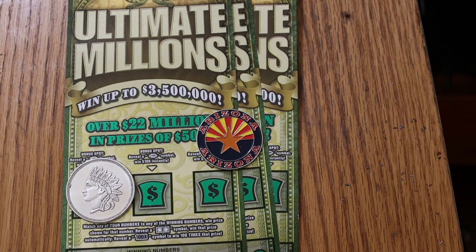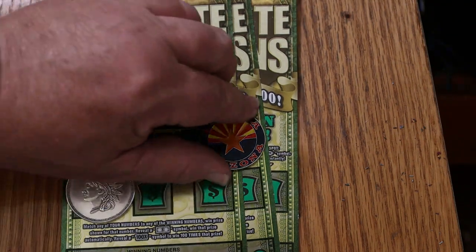Find the 100 times symbol, win 100 times the prize. I have yet to find that symbol. In fact, I don't know of anybody that's found that symbol, at least that has a channel. There are bonus spots for 50, 100, and 500. Random Red nailed this ticket with a 500 just a few days ago. And I've hit 500s in the past with it, but it's been a long time. So that's it. We'll get started directly.